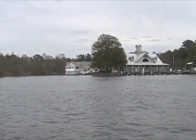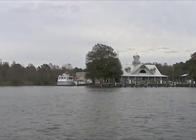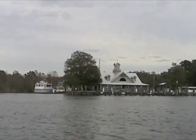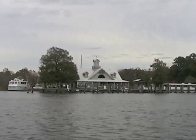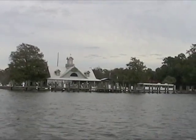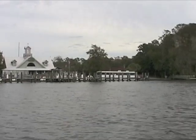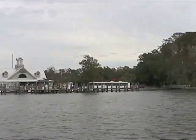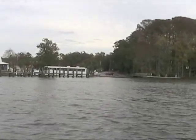Just down that road, if you were in a car, Merle's Inlet is right there. Not even a mile away from us. You would never think we were over here this whole time. No, this is a big golf course and a residential development. On 17 is about how far? Yeah, 17 is a mile to the east of this.